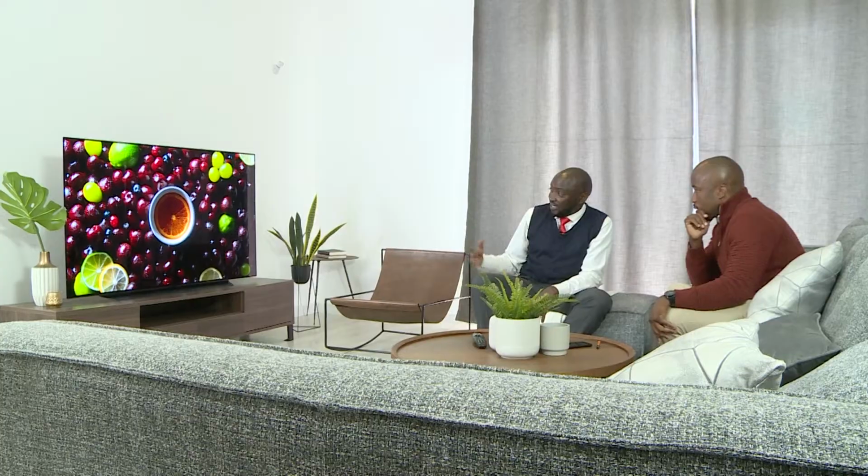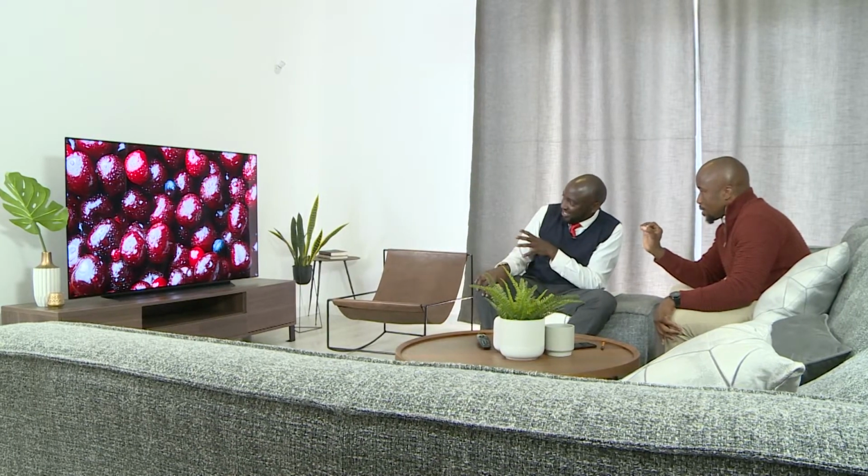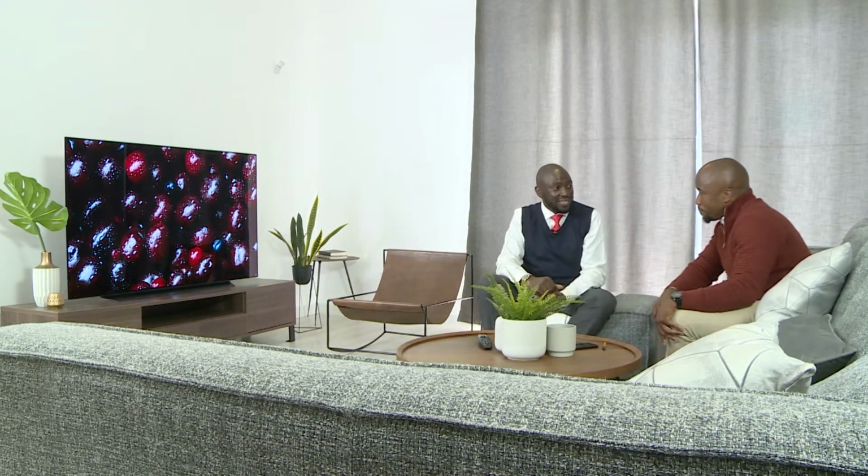Let me give you this, it's a very nice, fun point. See, the LG OLED, which doesn't have a backlight, is not that much affected by reflecting light because it doesn't have a backlight, so you get to experience the true colors, as you can see there. Those berries look yummy. They actually do.